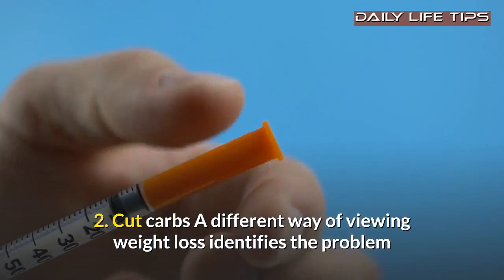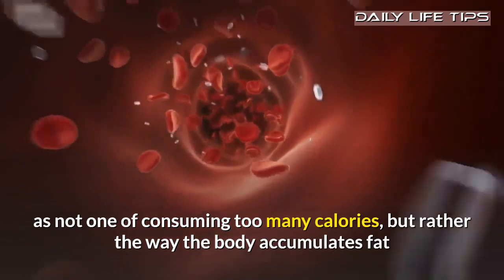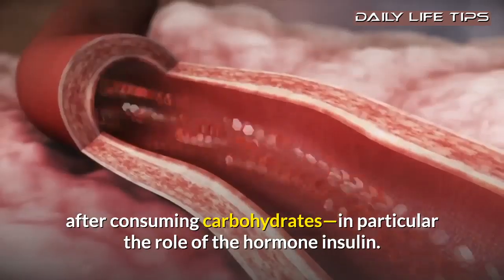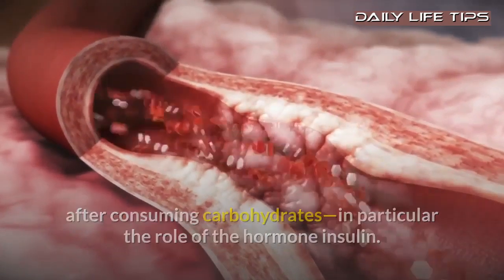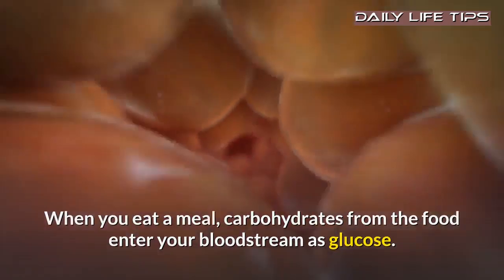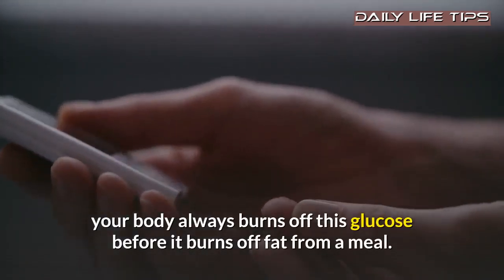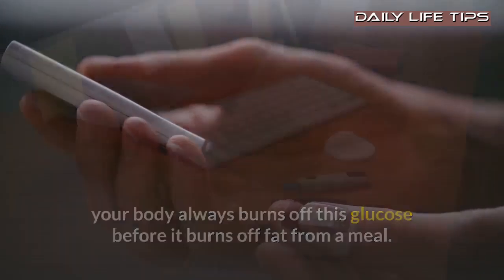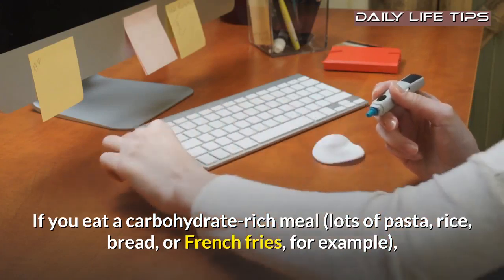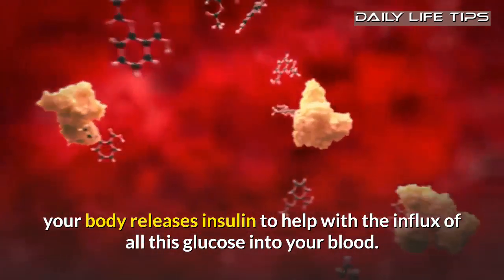2. Cut carbs. A different way of viewing weight loss identifies the problem as not one of consuming too many calories, but rather the way the body accumulates fat after consuming carbohydrates, in particular the role of the hormone insulin. When you eat a meal, carbohydrates from the food enter your bloodstream as glucose. In order to keep your blood sugar levels in check, your body always burns off this glucose before it burns off fat from a meal. If you eat a carbohydrate-rich meal, lots of pasta, rice, bread, or French fries, for example, your body releases insulin to help with the influx of all this glucose into your blood.